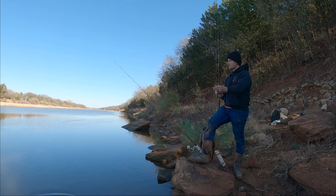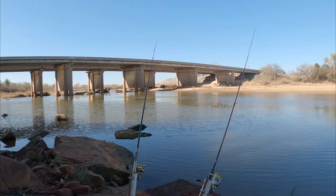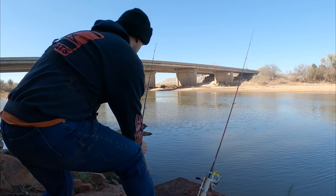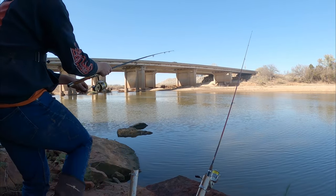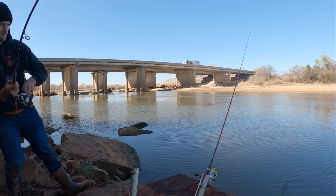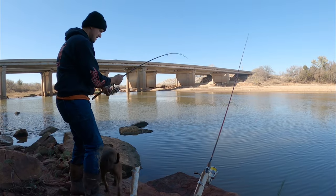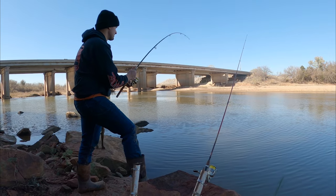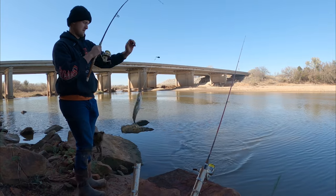I've never lost so many fish in my life. Oh my goodness. We might have a fish on here. Yeah, it's all over it. Trying to set that hook because I've had terrible, terrible luck with fish spitting it today. Unless something goes wrong, this should be number 8. There we go. Come here, fella.